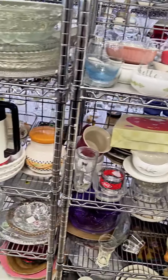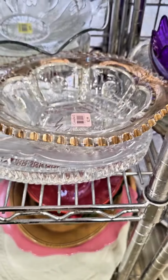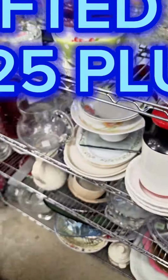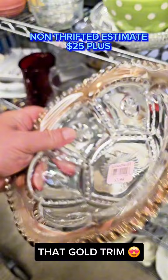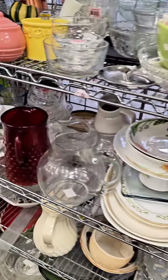These shelves are packed full of goodies. Oh, wow. I just found a gorgeous piece of EAPG. This is antique. It is exquisite for only $2.99. That's incredible. Definitely into the cart you go.